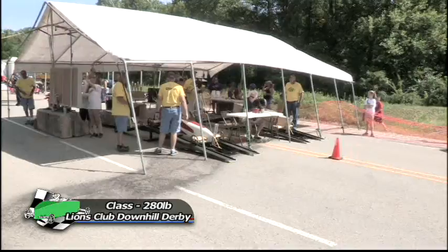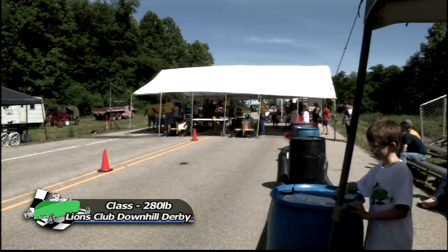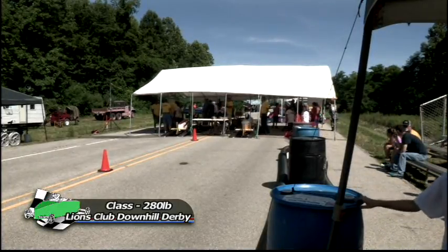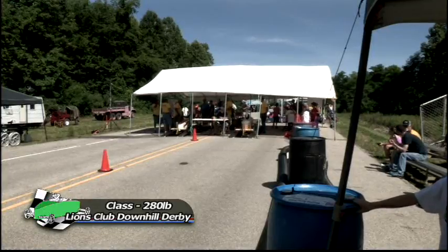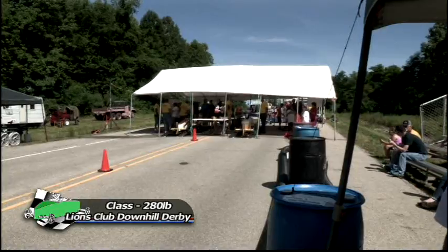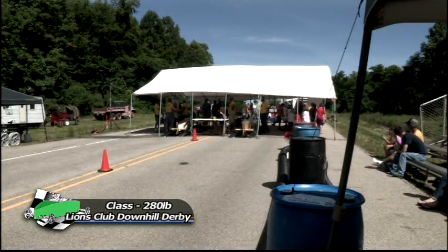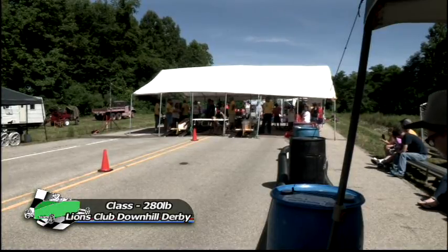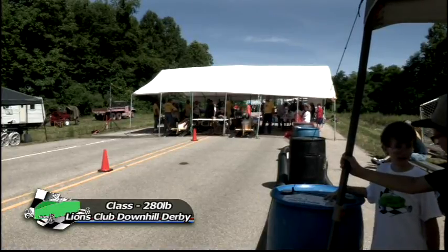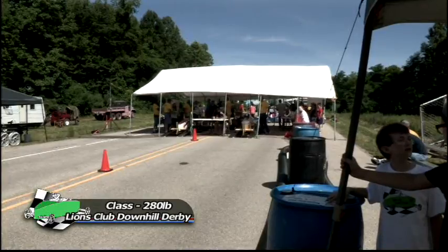Things look good at the finish line. You know, Riley is concealed in his car, and heat sometimes can play a factor with these kids, but luckily we've got a nice gentle breeze. I don't know what my phone has when it comes to the temperature, but right now, see, I have 76. It feels pretty good.